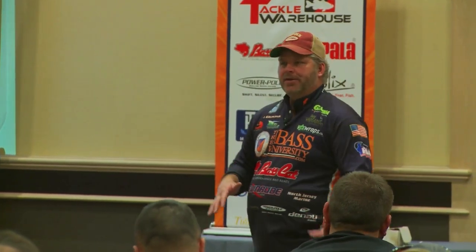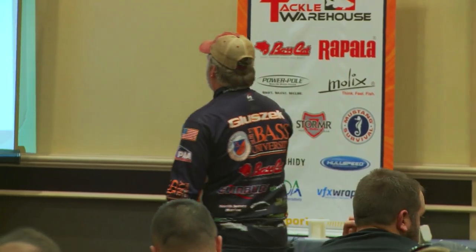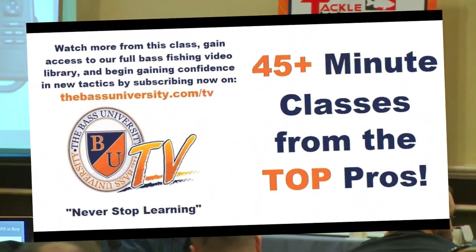So what you're looking for on these massive flats, on these big waters, is just subtle breaks, subtle humps, rises, depressions, isolated clumps of grass. Those are the habitat that we're going to try to identify with our sonar and our GPS.